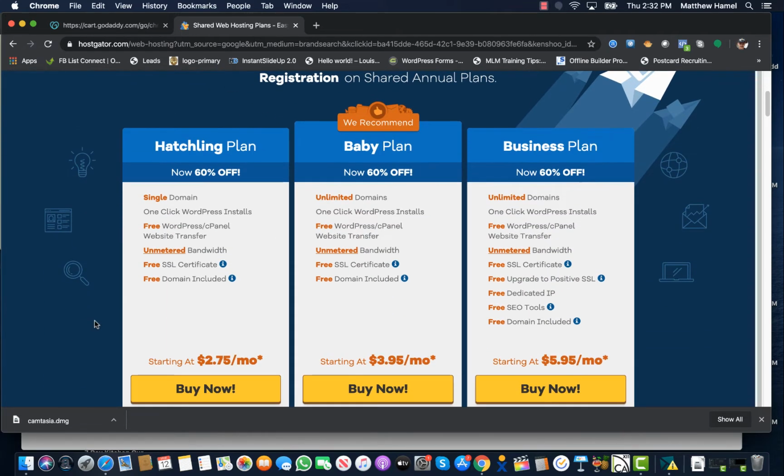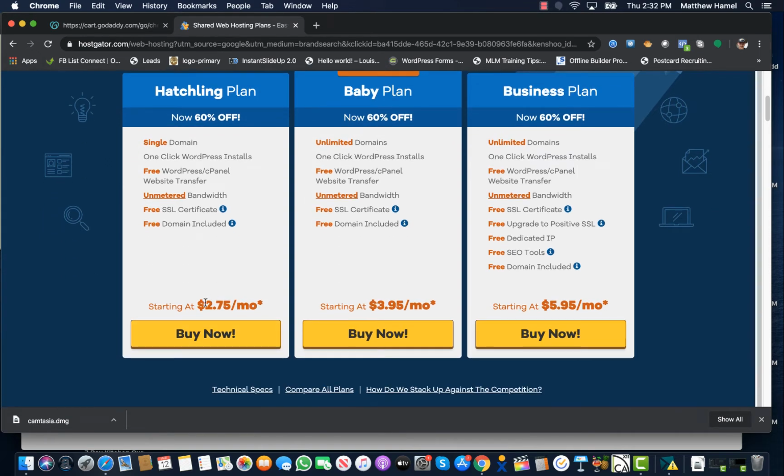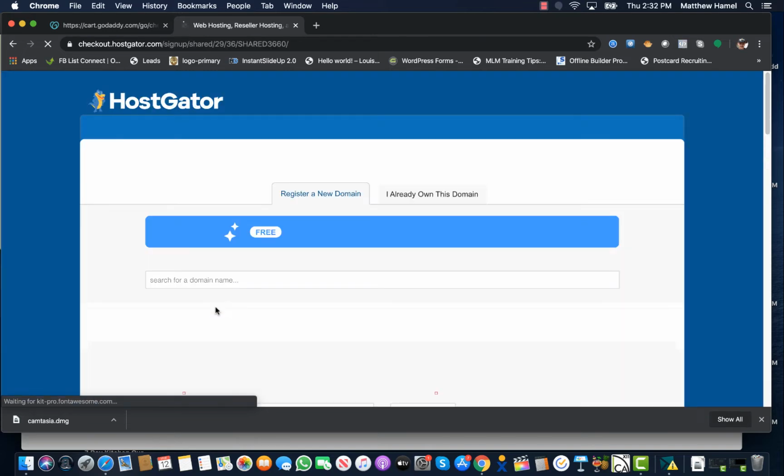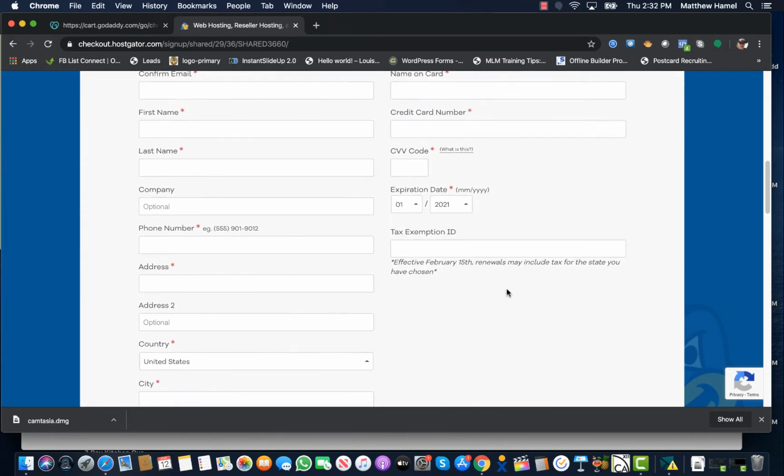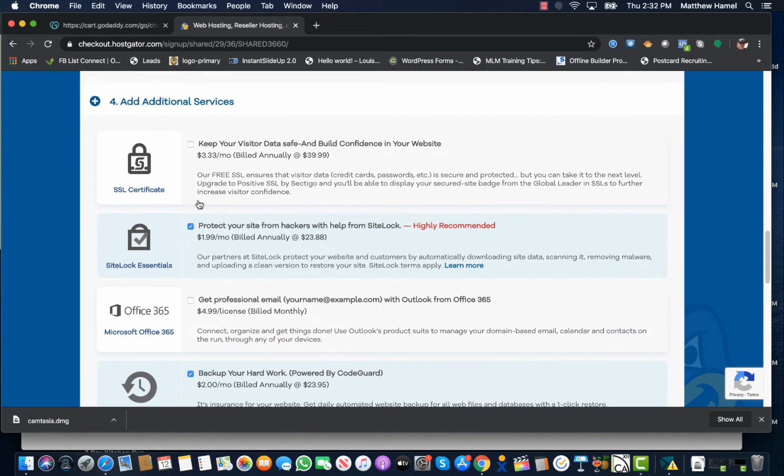So you've got a couple of options. If you plan on only doing one website, you can do the Hatchling plan. It's only for one domain. If you're planning on having multiple websites, then you can do this one as well. But you see, you can get pricing as low as $2.75 a month. Now, you're only going to get that price point if you purchase 36 months in advance. It's actually still pretty cheap.